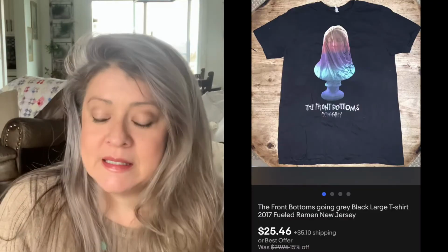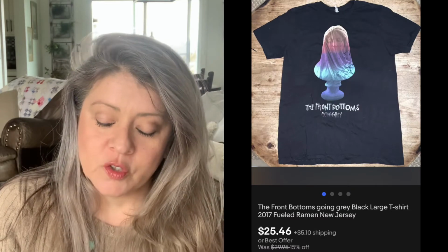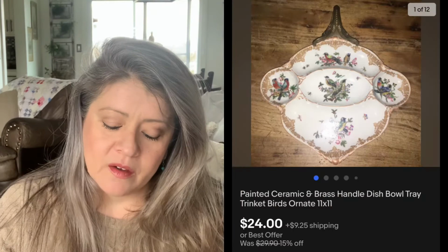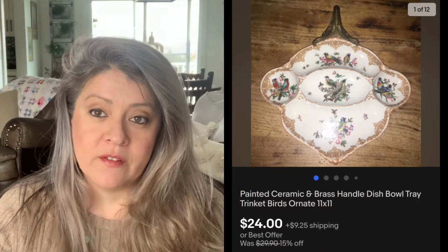Next, we have this, the Front Bottoms. I believe that's what it is. The Front Bottoms t-shirt, picked it up for $2.69 and it sold for $25.46. Then we have this vintage painted dish. It has brass handles and little birds on it. And I've actually had this one about the same amount of time that I had the pink vase. This one I picked up for $2.99 and it sold for $24.